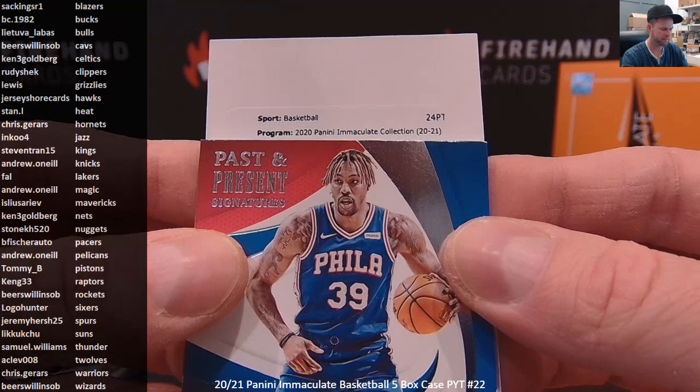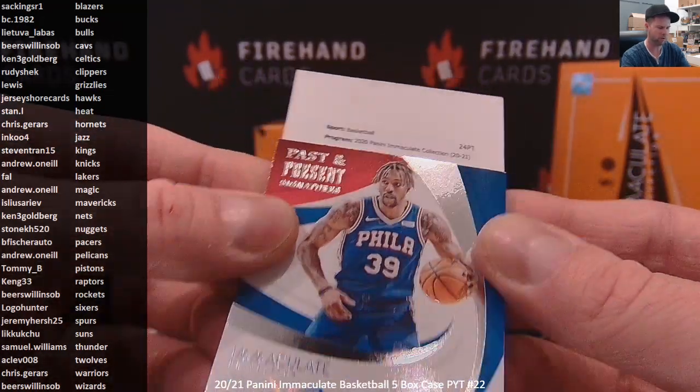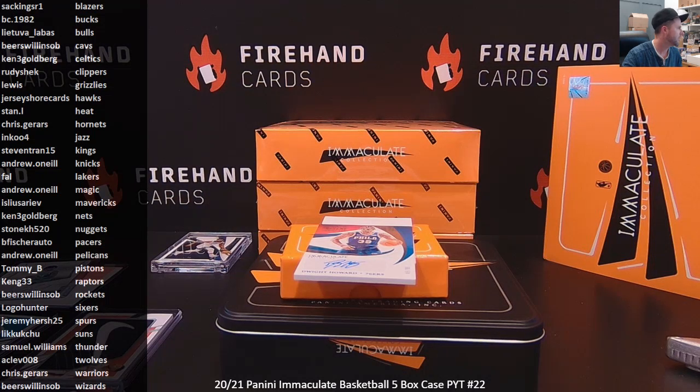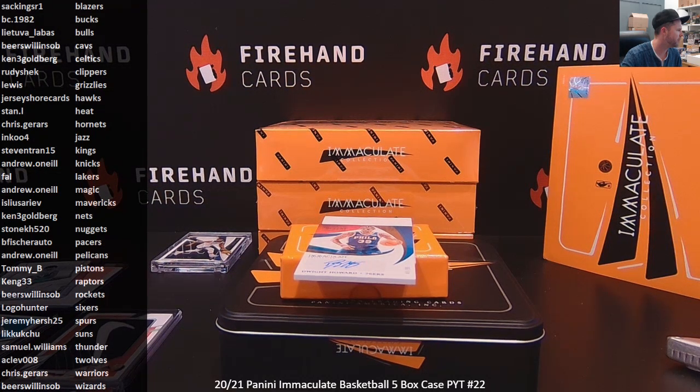This time, rookie patch autograph jersey number. Oh boy. Let's pull up the Panini checklist so we can confirm what jersey number this player is as we get it. If it's LaMelo, it's going to be number 2. That would be incredible. We'll have to wait and see who it is though. I'm just getting the checklist ready so I can look up and give you the exact number as we see it. Rookie patch autograph jersey number. Okay.